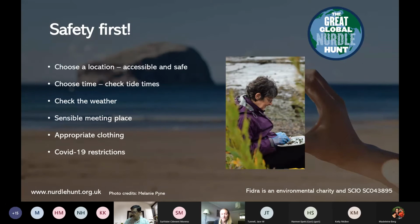Appropriate clothing. This is very relevant for Scotland. We want you all to have fun whilst doing your hunts, but don't ever underestimate the sea, the tides, the currents, and especially in stormy conditions. For example, in Scotland, it is probably best to be prepared for all types of weather. But regardless where you are in the world, it's probably a sensible suggestion to just wear some sturdy footwear to avoid plastic or sharp rocks hurting your feet whilst rummaging for nurdles.